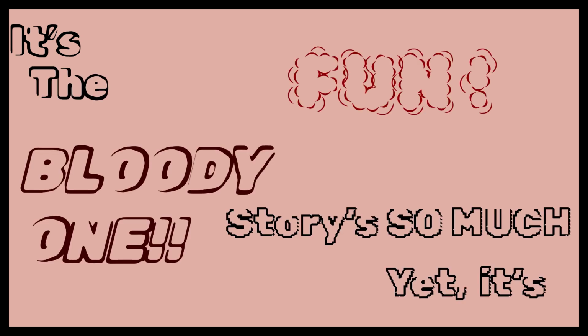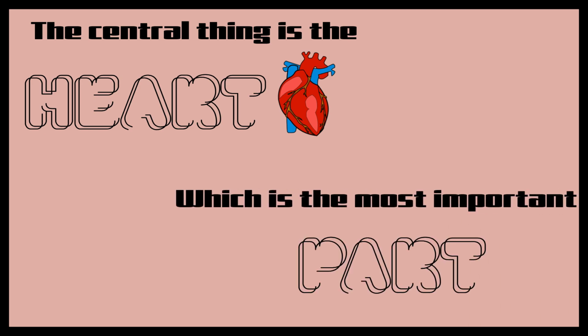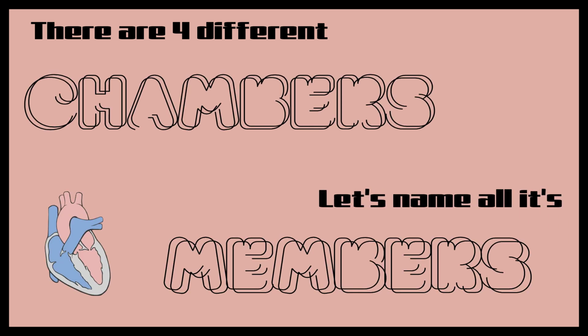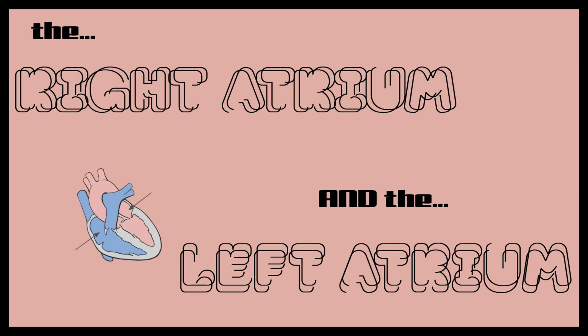It's the bloody one, yet its story is so much fun. The central thing is the heart, which is the most important part. There are four different chambers. Let's name all its members: the right ventricle, the left ventricle, the right atrium, and the left atrium.